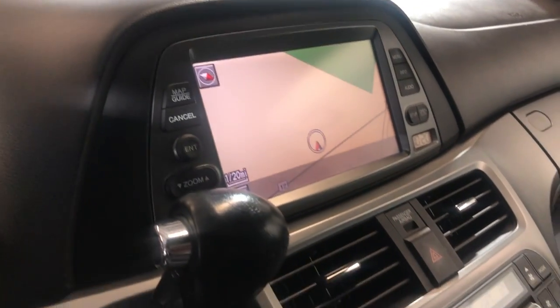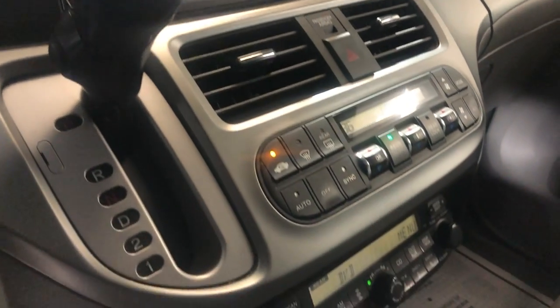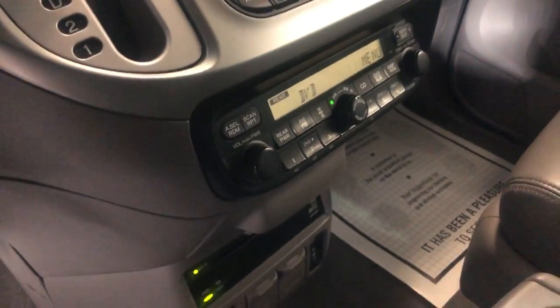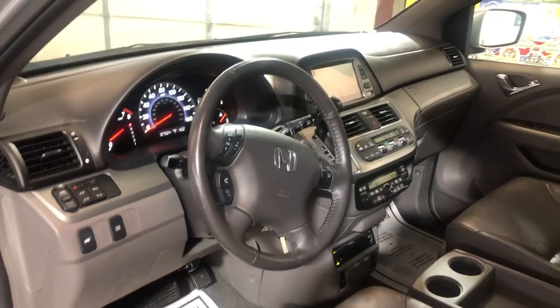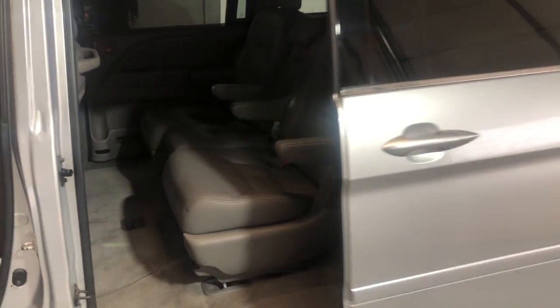Navigation, rear view camera, automatic climate control. Automatic transmission. It's got a bunch of keys. Your manuals in a glove box. Very nice and clean unit. Runs great. Power sliding doors. As you see, everything working perfectly fine on it.